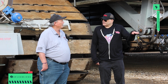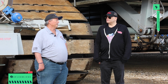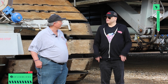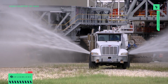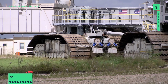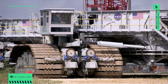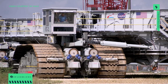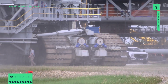What speed are you moving at? 1 mile an hour? We usually don't go over a mile an hour because of load capabilities, but we usually try to stay just under a mile an hour. Can you tell it's moving though? You can tell it's moving. I mean, most people can walk between 2 and 3 miles an hour, so it's fast. The size is what makes it seem fast, something this massive moving down the crawlerway. If you were driving it at a mile an hour, it seems like you're driving at 10 or 20 miles an hour.